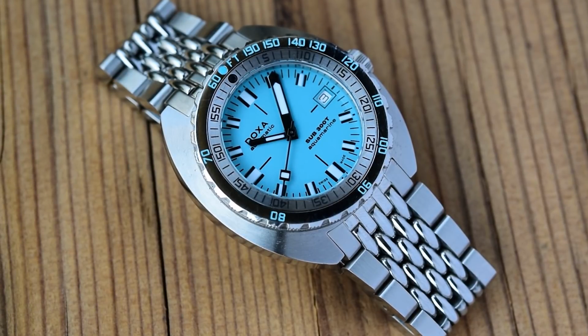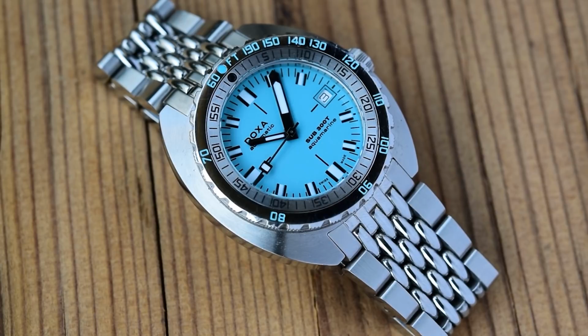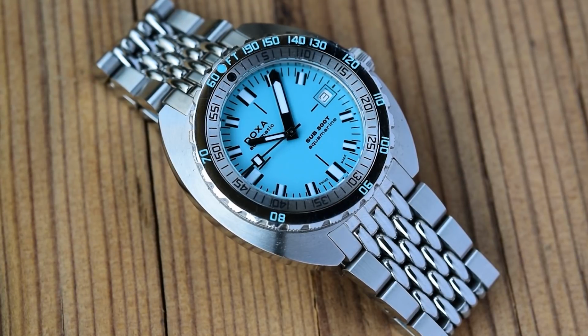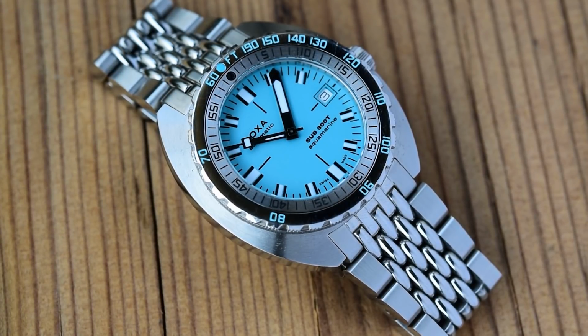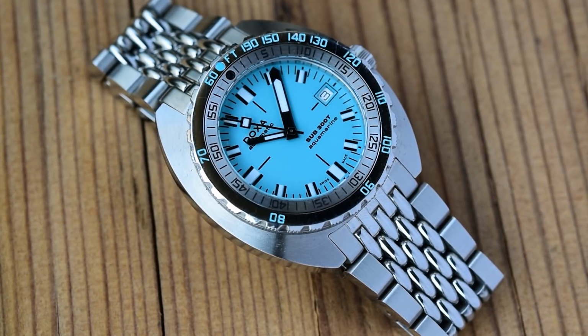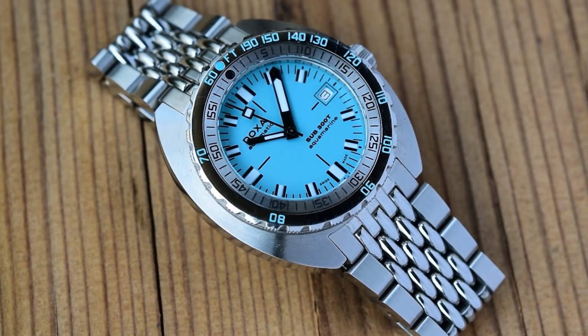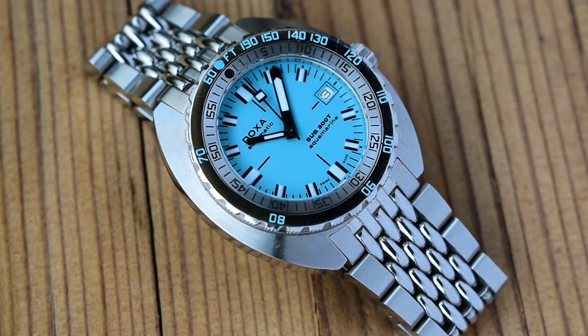That bicolor bezel insert that I highlighted earlier on, 120 click unidirectional. It is recessed and then paint filled, and they've used 2 different types of paint. There's black paint on that 0 to 55 inner ring, the minute markers if you will, whereas they've used blue paint on that outer ring, the depth gauge if you will. Again, I think it is a very, very nice effect.